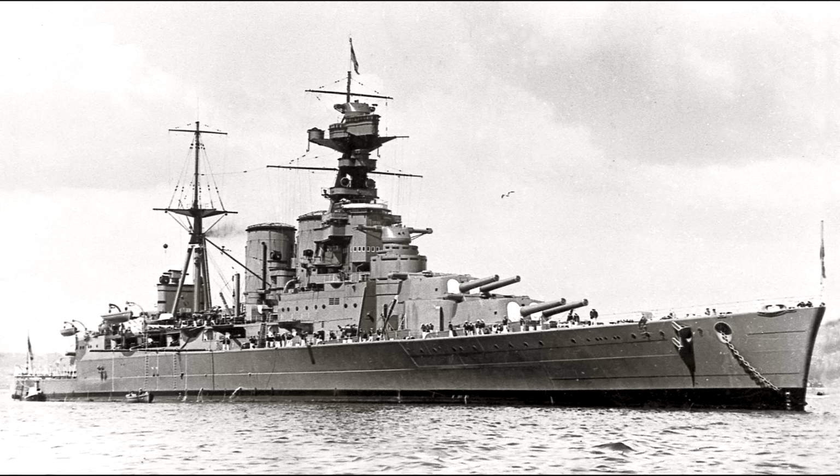But then you get to ships like, let's say, the Littorios and Bismarck, where they have made a decision that they want to go faster than the average, around about 30 knots. Same with Vanguard, for that matter.